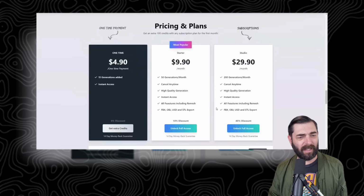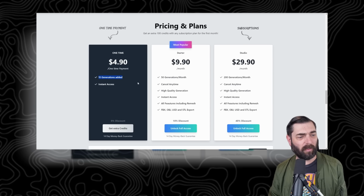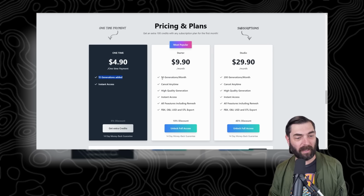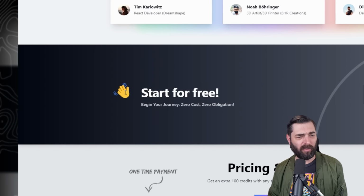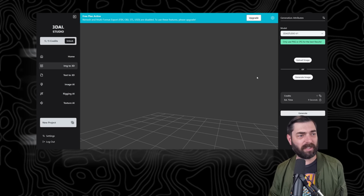Let's look at the pricing here. So for $4.90, you can generate 15 3D objects. But then they also have monthly plans where you can, for $9.90 a month, generate 50 generations a month. They do have a button here that says start for free, begin your journey, zero cost, zero obligation. So let's go ahead and launch the studio here.